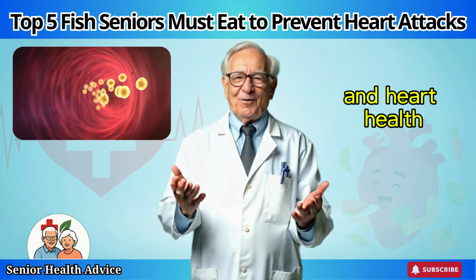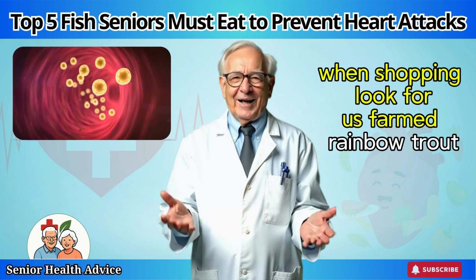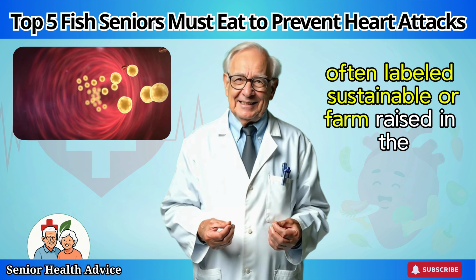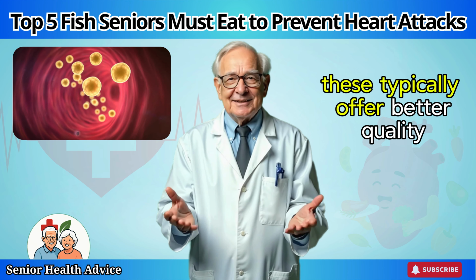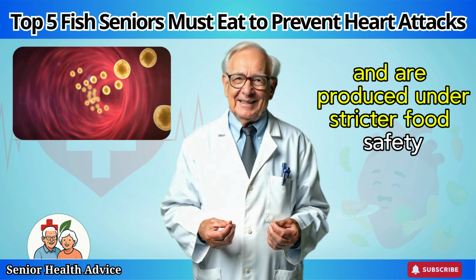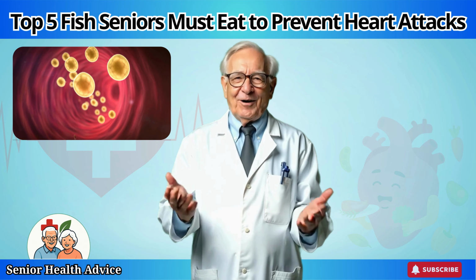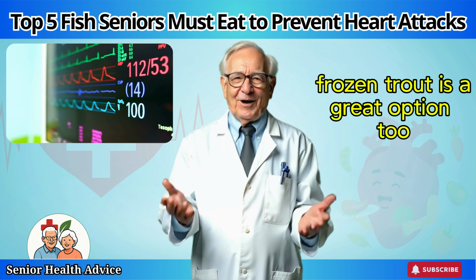When shopping, look for U.S.-farmed rainbow trout, often labeled sustainable or farm-raised in the USA. These typically offer better quality and are produced under stricter food safety and environmental standards. If fresh isn't available, frozen trout is a great option too.